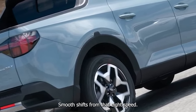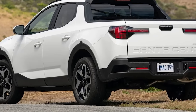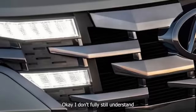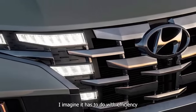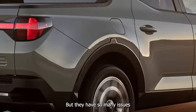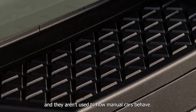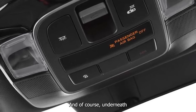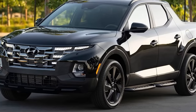Smooth shifts from that 8-speed. What? Dual clutch. Okay. I still don't fully understand why dual clutches are such the rage. I imagine it has to do with efficiency because there's no torque converter, but they have so many issues because Americans aren't used to driving manual cars and how manual cars behave. And of course, underneath this is just a manual transmission that's electronically controlled.